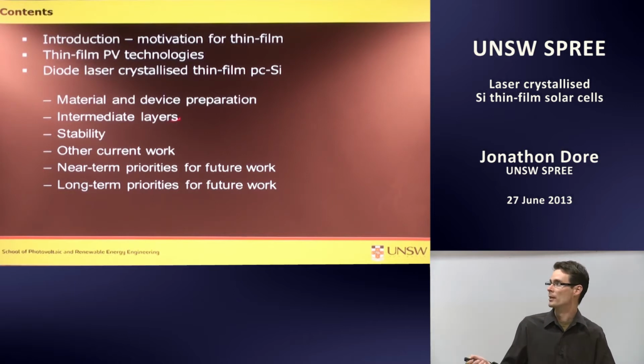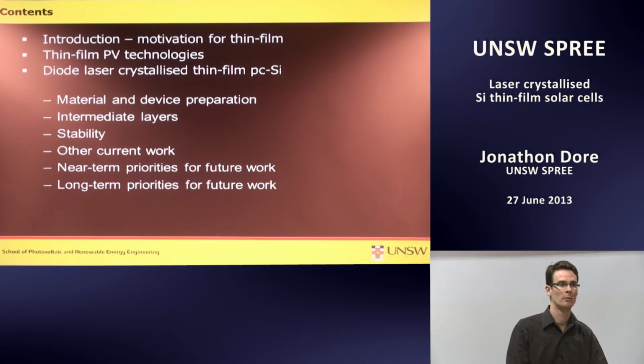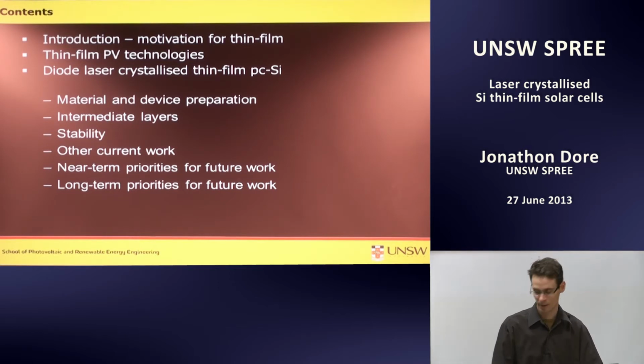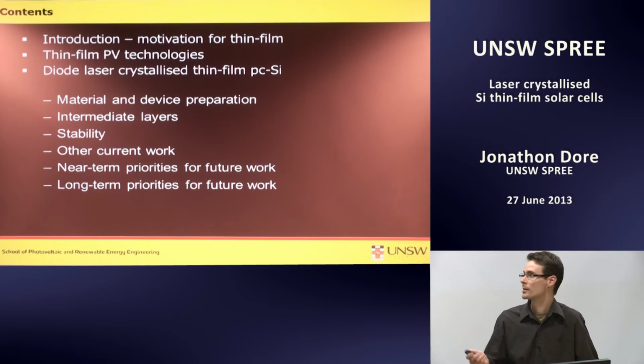To start with the material and device preparation, how we make these devices to begin with. Then I'll talk for quite a chunk about the intermediate layers, these buffer layers between the glass and the silicon, because as you'll see, these layers have quite a big impact on the performance of the device. And that also just happens to be the subject of my PhD, and so of course I spend 80% of my waking and sleeping thoughts thinking about this.